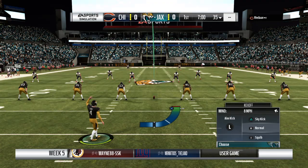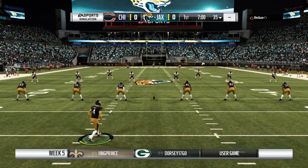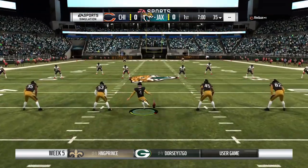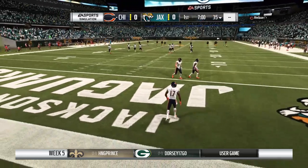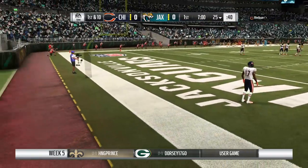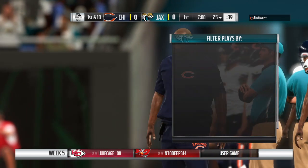Jaguars. Certainly the game of the weekend, maybe the game of the year, the battle of the unbeatens as we get underway. And this will be a touchback as that sails over the end line.